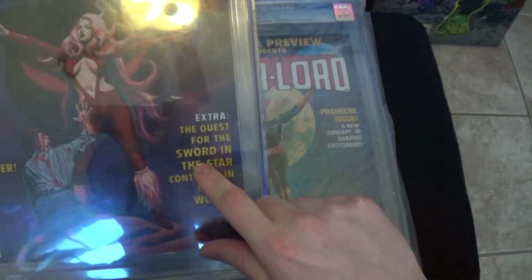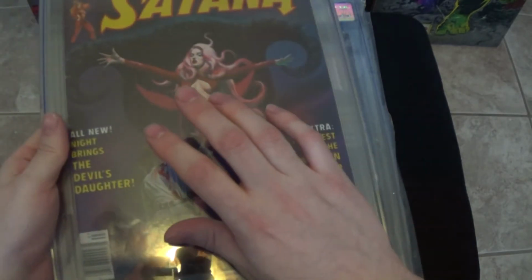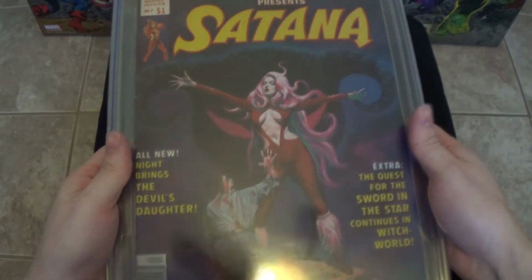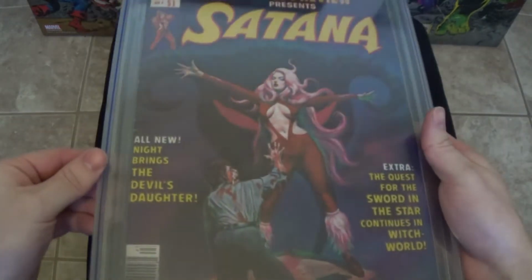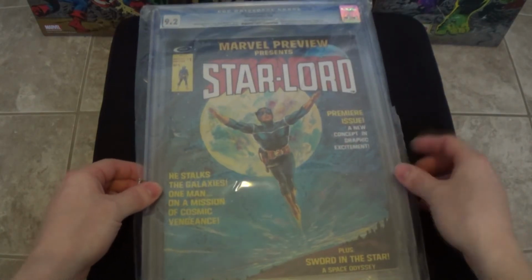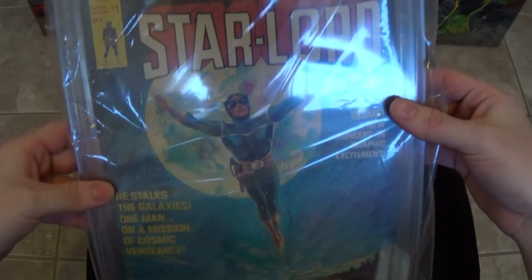As you notice, this continues Sword in the Star, and Sword of the Star is featured in here as well. And if I'm correct, they also list Rocket Raccoon's friends and stuff, which is relevant. So I don't think it's just Rocket Raccoon's cameo in this book. So CGC should recognize this as his first appearance as well, especially if they list Star-Lord in a Marvel Preview book as his first appearance. Another awesome cover right here.